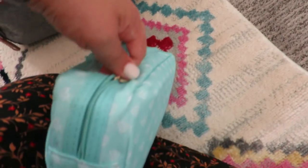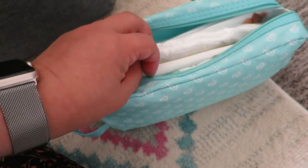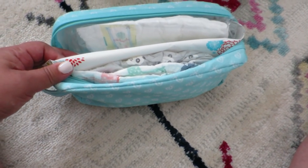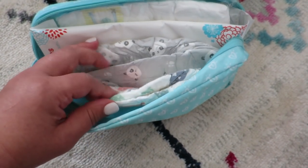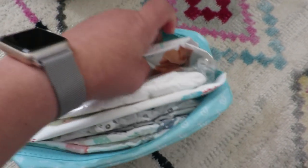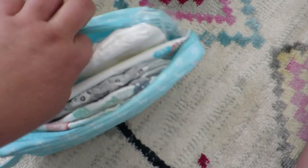So it has the little changing mat, which is great. And then I have some wipes. And then in here are some diapers and wipes. And I have no idea how many you're going to need. So I got this with my welcome gift, I think, from Amazon. There's just some diapers in here and some wipes. But I think what I'm going to do is take the wipes out and just have this be for diapers.